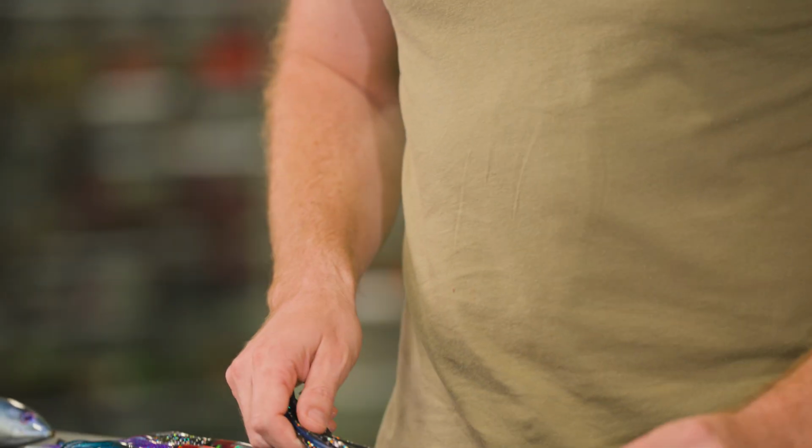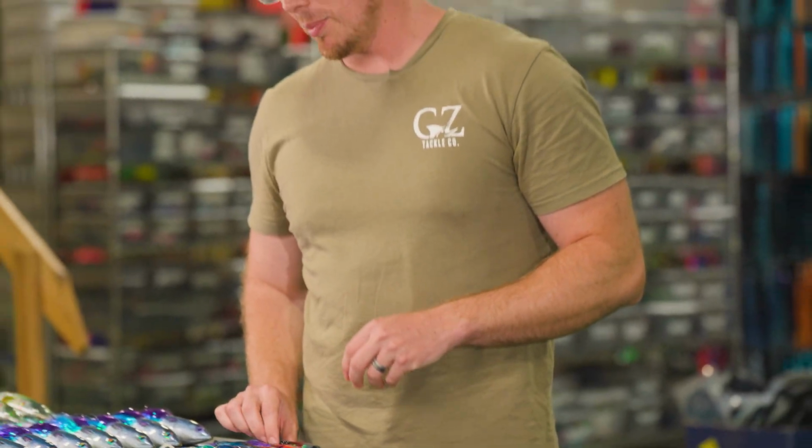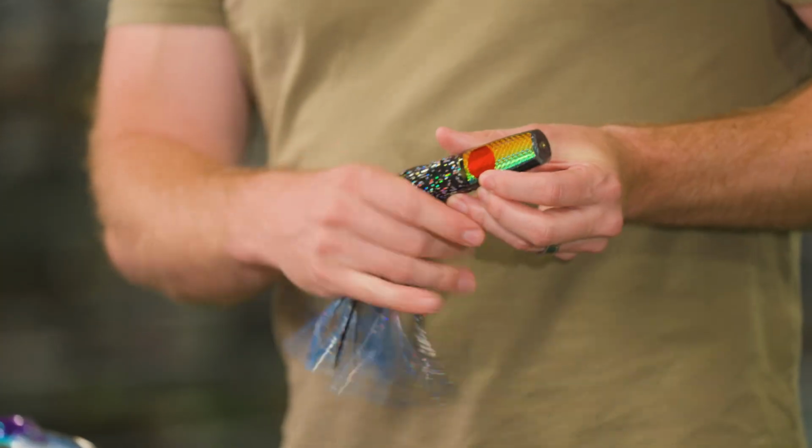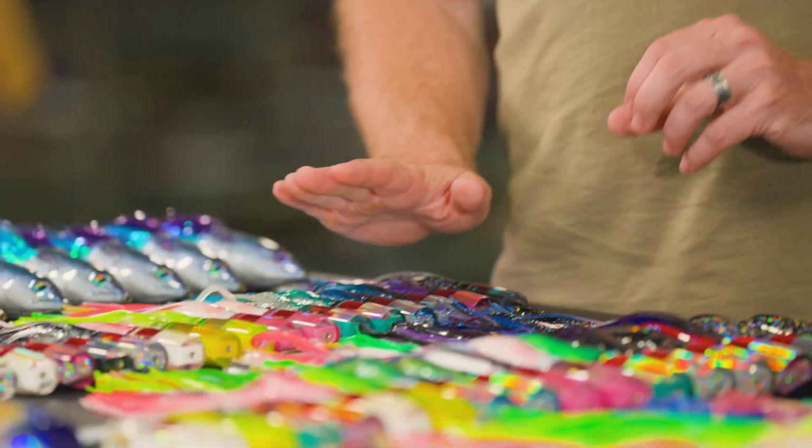So we did a lot of blue ocean skirting on these in a bunch of different color patterns. So check those out while they're here. So there's the 7-inch right there. All right, that is the KOYAs.